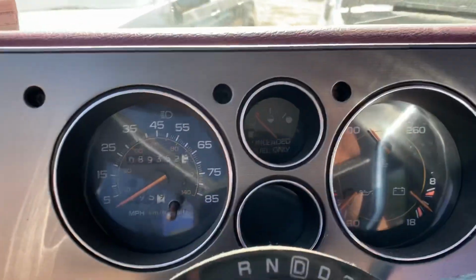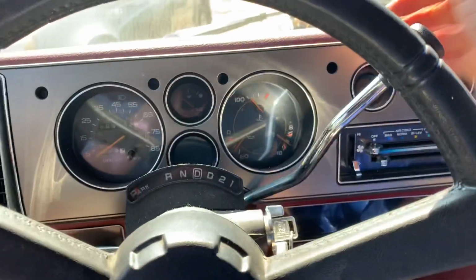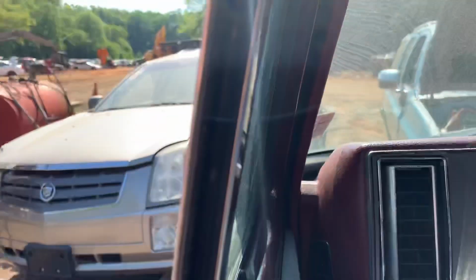Oh, but I've got this thing sold, and we're almost out of gas. I got to get it over here to this processing area real quick. There ain't nothing behind me, is there? No.